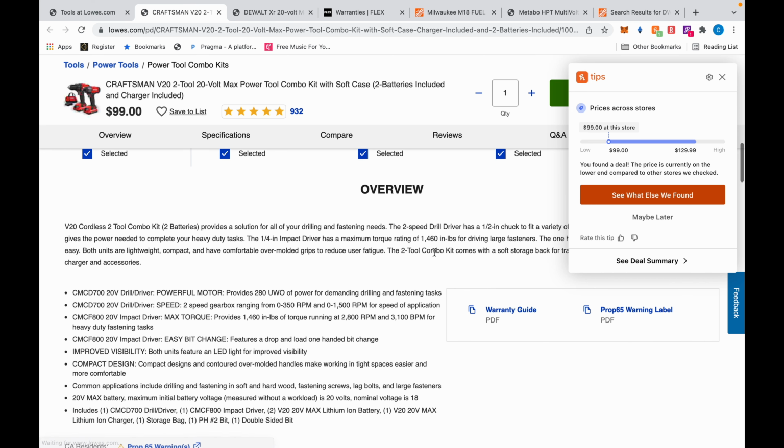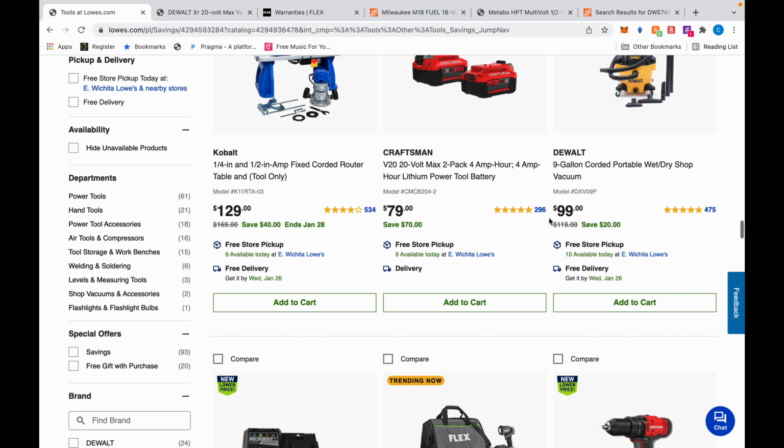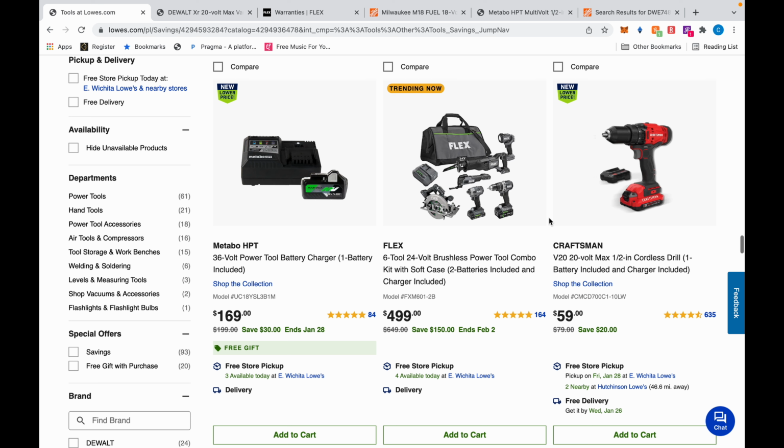So I'm gonna cut this short right here. Y'all know how I feel about Cobalt. I'm not messing with it, but these 4-amp-hour batteries for $80 is not a terrible deal with the Craftsman. Now, we already know I've covered this Metabo, so that's still live. That ends soon, though. That ends in a week. $169. You get a free tool. Again, watch my video up in this right-hand corner if you want to know what I recommend in what order for homeowners. I go through all that.